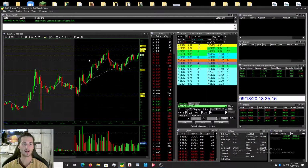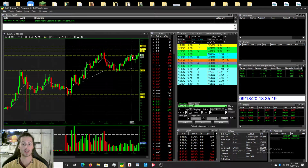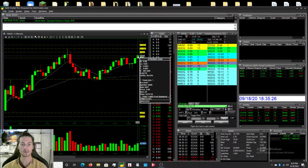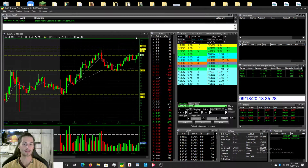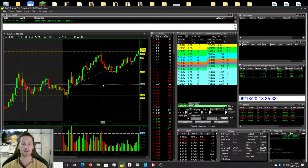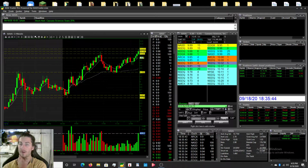At this point, I knew that we had all this resistance up here, and we were coming up there pretty quickly. As soon as we broke past this pivot, I got long 25 shares with a plan for this thing to make a new high of day. We continued a bit and actually made a new high of day there. The previous high of day was 1.13, and we made a high at 1.23. I thought for sure this thing was about to take off.